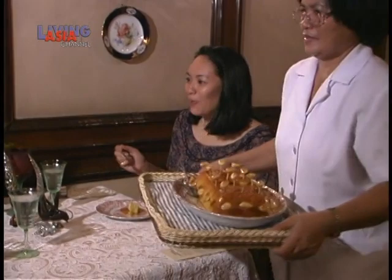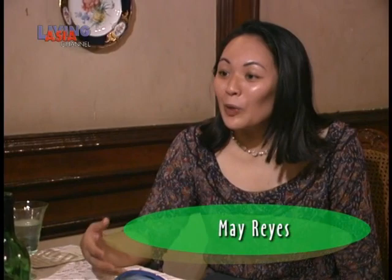The food is excellent. The food is really, really good. It's lutong bahay. It's like the specialty of the house, like what you had in your Lola's house. And the place adds to the experience of the food.